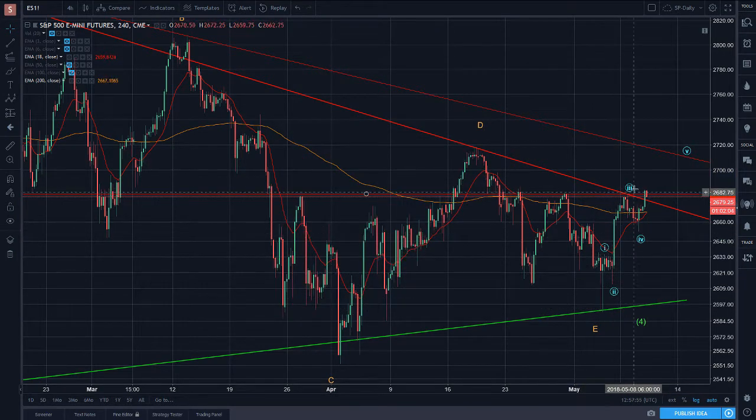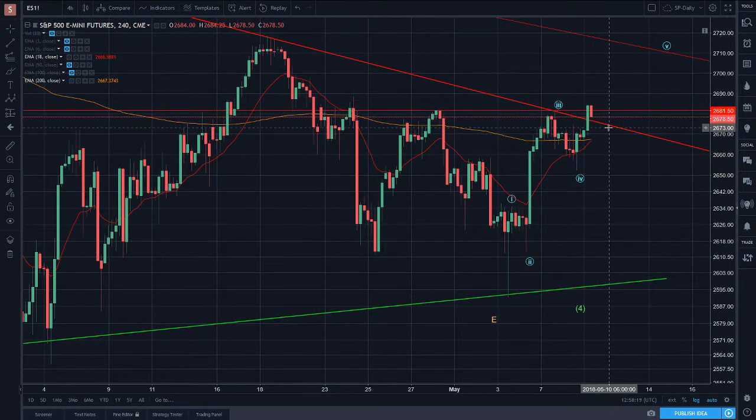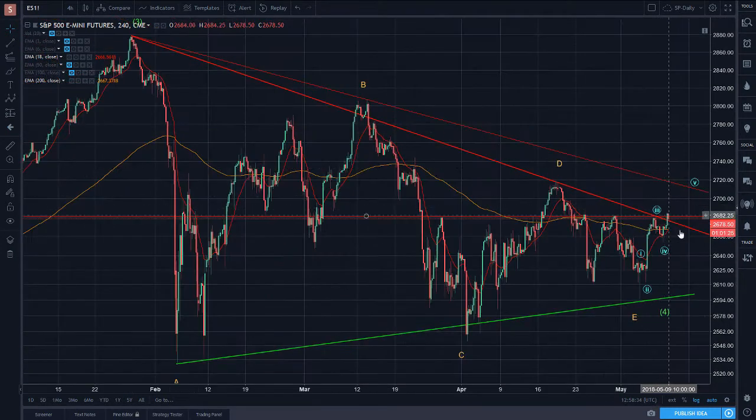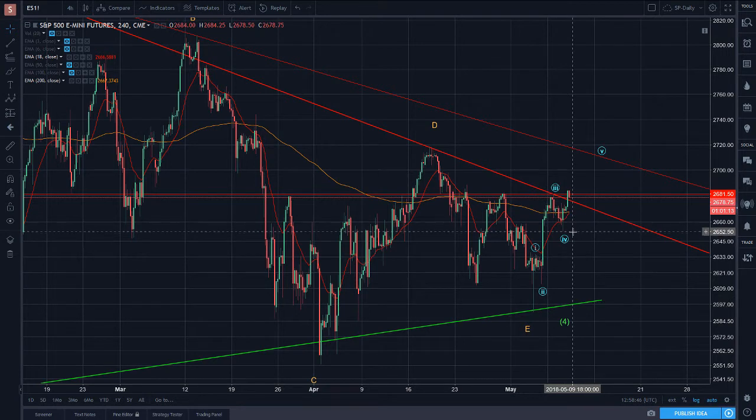So this is what I'm thinking at the moment. We already had 1, 2, 3. Yesterday should have been the end of 4. It doesn't have to be. It's possible to have another pullback, but it's looking like it might have been. And today on the 4 hourly chart, you can see we are actually above the triangle here, but we are struggling with the 2681 resistance. Once we break above this, we can be certain that we are in a wave 5, and that should run to this higher resistance level, which now is coming in at 2712-ish, 2711-ish area.